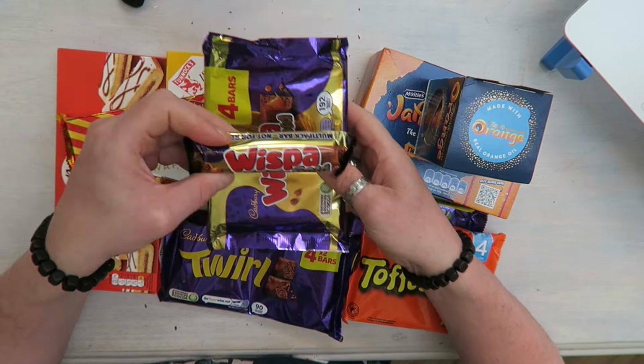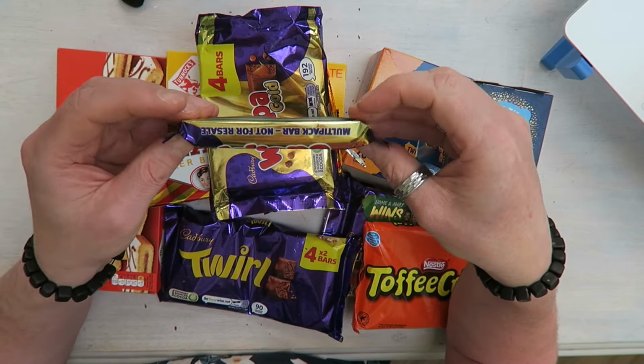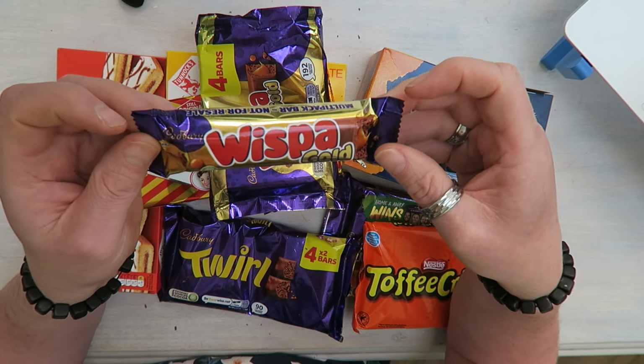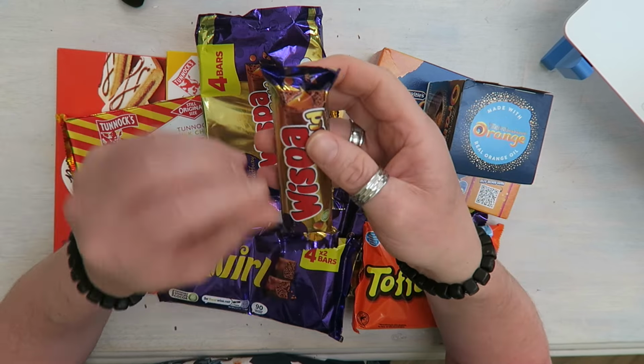There's a Whisper Gold, and there's one for you too. There you go. So we can open this together. So again, it's got that distinctive Cadbury's logo, purple. Cadbury's is always purple, and this is a Whisper Gold. Now, let's have a look inside.